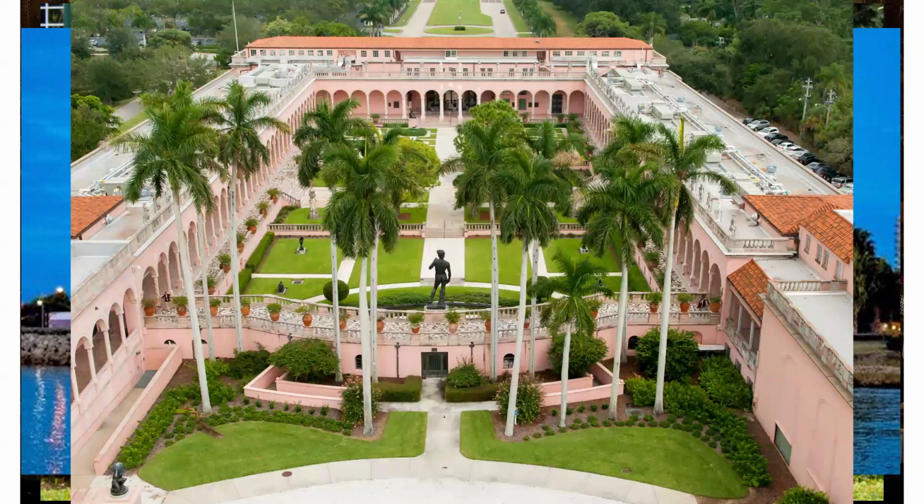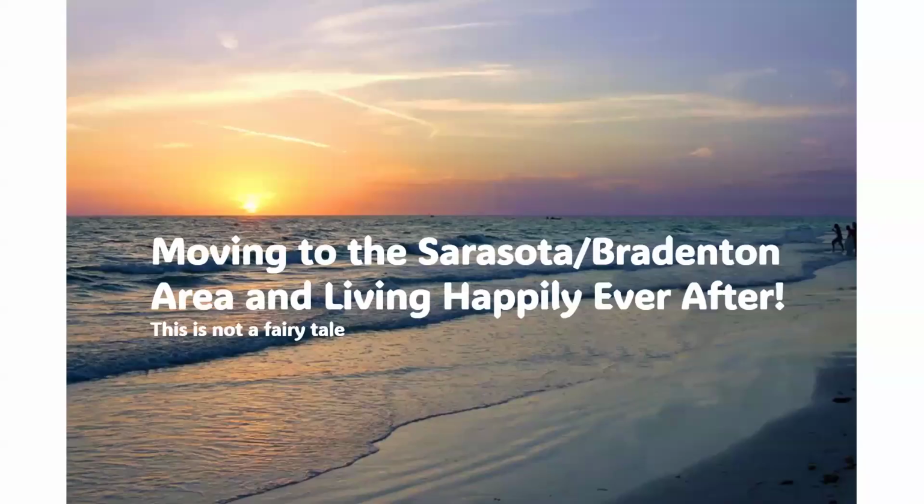If you like museums, you can't beat the Ringling Museum. This gives you a picture of what it looks like, just part of what's on this large area. So, moving to the Sarasota Bradenton area and living happily ever after, I promise you, this is not a fairy tale and it's very possible for you.